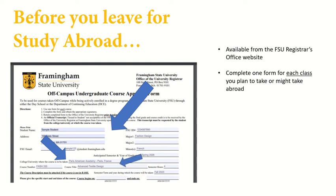Next, the form asks for the course number and title. You should write down the course code and title as it is published by your chosen study abroad program or host university overseas. It's possible that the course numbering system they use might be totally different from something we use here at Framingham State, and that's okay.